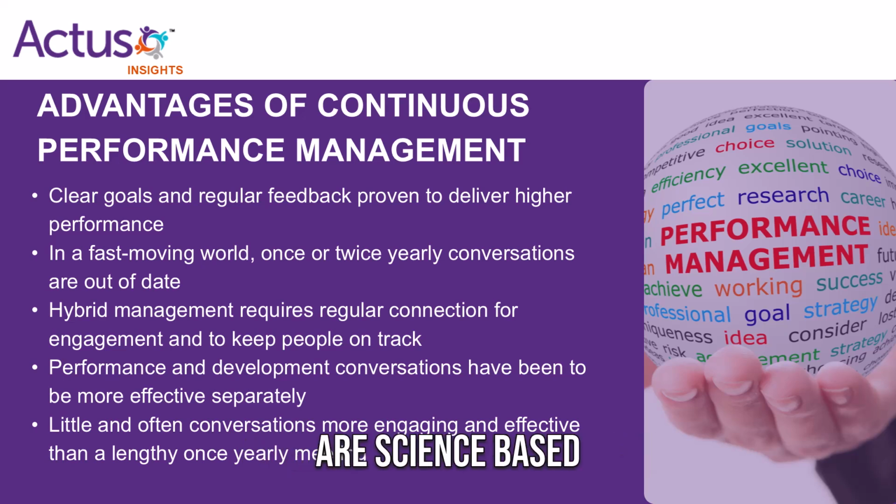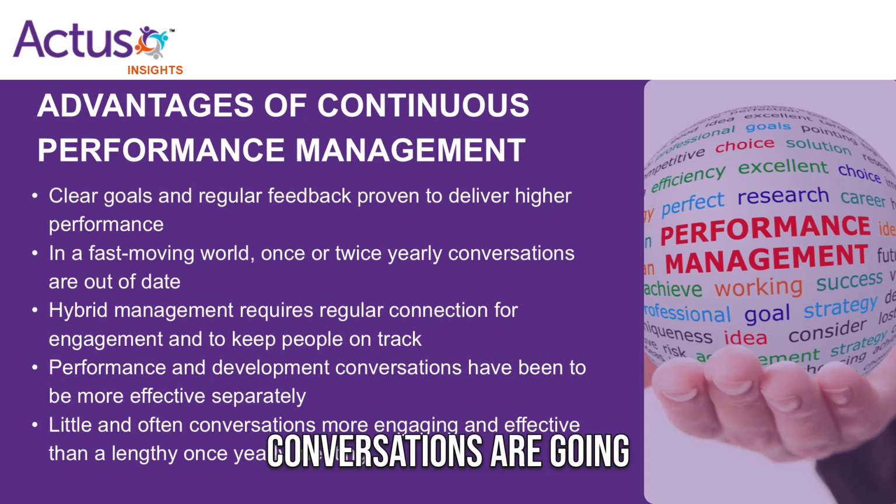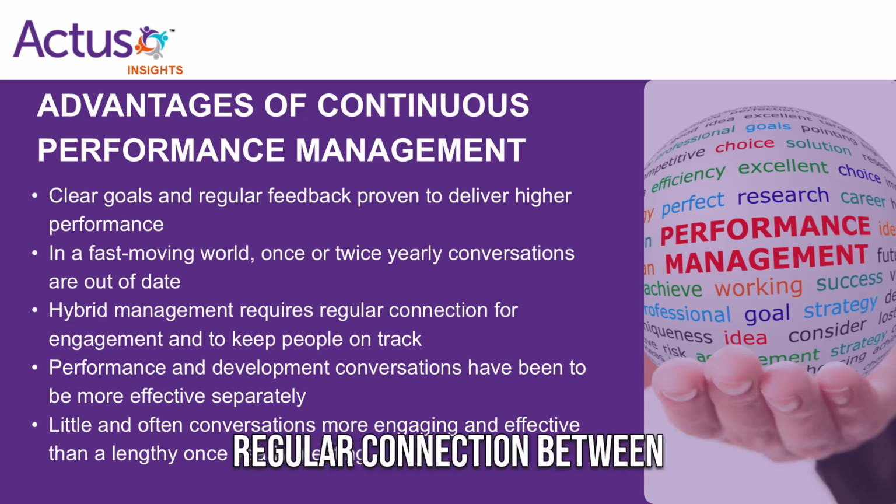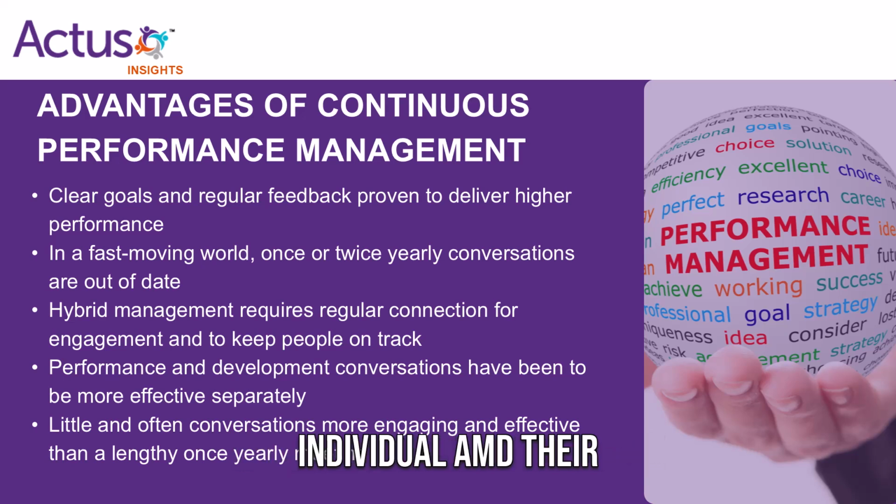Some of them are science-based. It's been proven that having clear goals coupled with regular feedback delivers high performance. Also, we're in a fast-moving world now. It's clear that no longer once or twice yearly conversations are going to work. Hybrid management, where people are working in different locations, means that it's important to have regular connection between an individual and their line manager, for people to feel engaged and to stay on track with priorities.